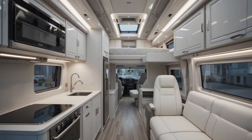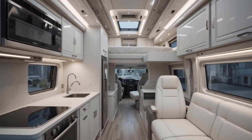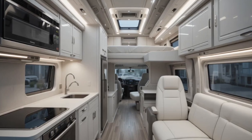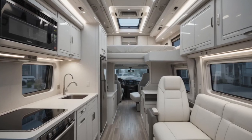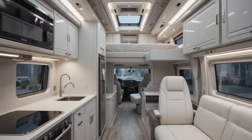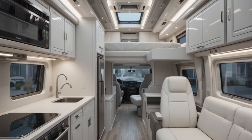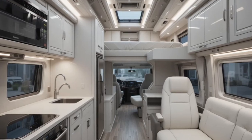But it's when you step inside that this camper becomes truly unbelievable. The automatic side door slides open to reveal a breathtaking interior that feels like a luxury apartment more than a vehicle. Every surface is crafted with precision, from soft touch materials and ambient lighting to elegant white leather seats and polished aluminum trim.